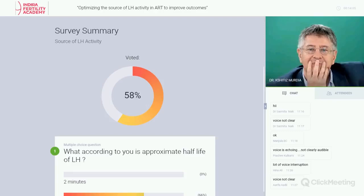So let's go through the presentation and then we can have the poll survey again. And maybe the question and answer session will clear all these things.